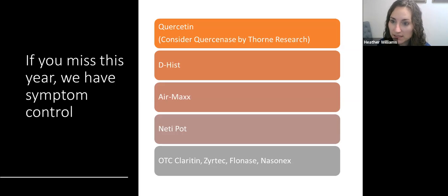Dehyst and Air Max also contain quercetin and other anti-inflammatory ingredients. And so you may find that one works better for you than another. I personally don't do Dehyst because it contains apple, and I have a food sensitivity to apple. Air Max, I love. It just depends on where they get the ingredients from, because the bromelain can come from apple or from pineapple, and so that makes a difference.